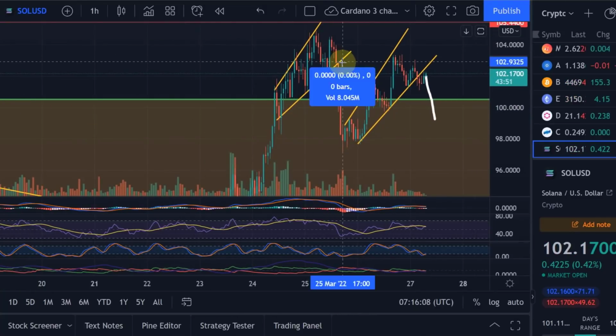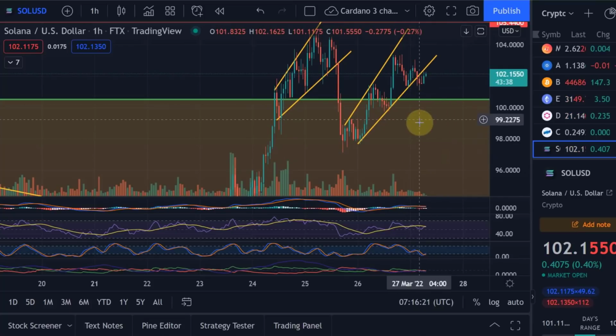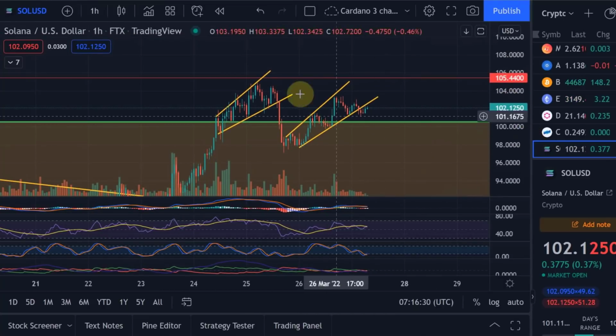How much did we fall? Around 5 to 6%. I think if we fall again, we could easily get to the support level again here, to that previous low. This is typically the first target of a breakout of a wedge, the beginning of the wedge, which would be down here around the area of 97, 98 US dollars. So this is more imminently what is happening here.